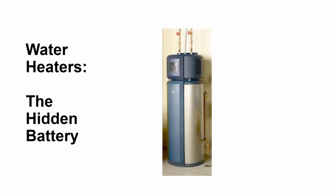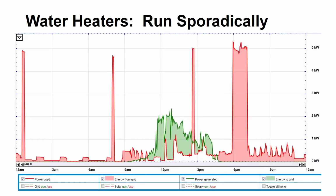But I want to spend just a couple of minutes of your time talking about water heaters, what we call the hidden battery. We've all got one. Almost all of us have water heaters with a storage tank. Those storage tanks can be incredibly valuable. Water heaters run pretty sporadically, one, two, maybe three hours a day.